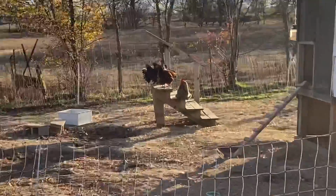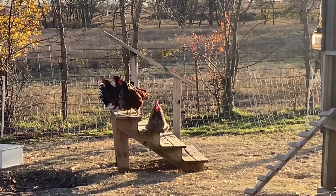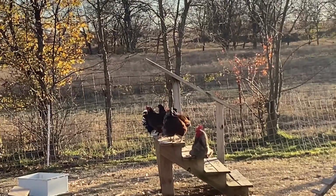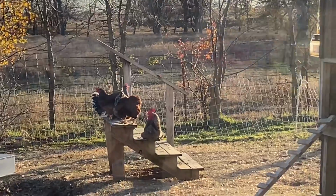Oh, now the gate has 3 hinges. If you were wondering why there's a set of stairs in the chicken pen, they roost on it. A lot of times my rooster will get right up there on the top of that arm, and he'll just go to crowing because that's his spot.